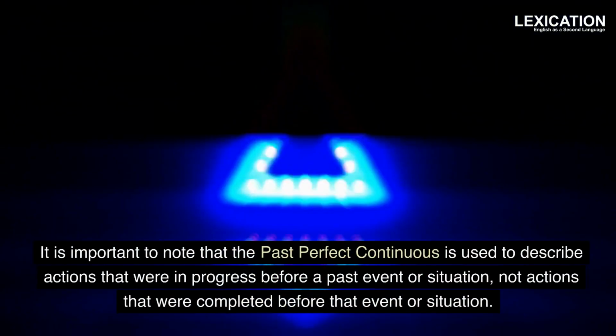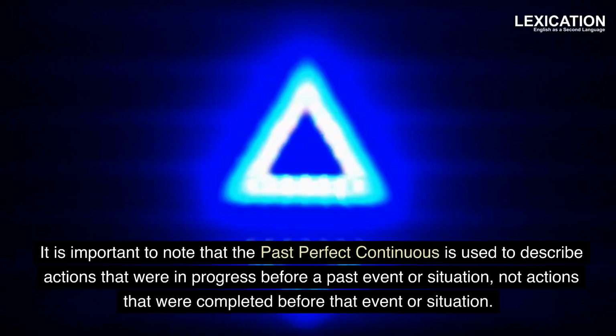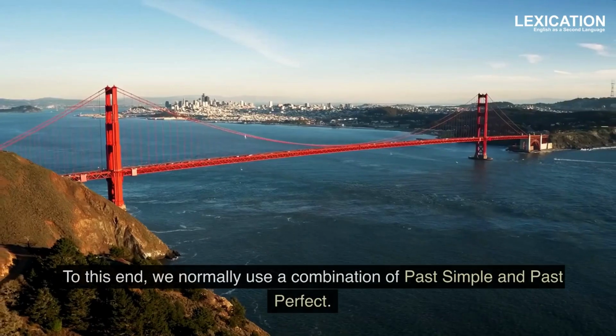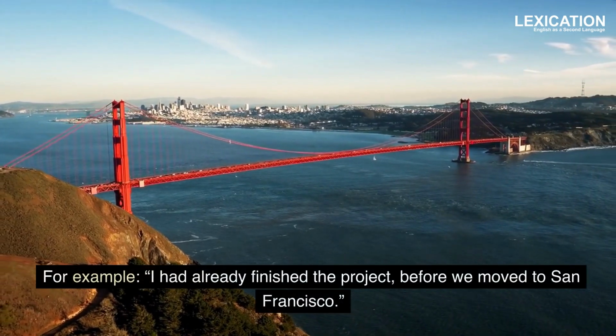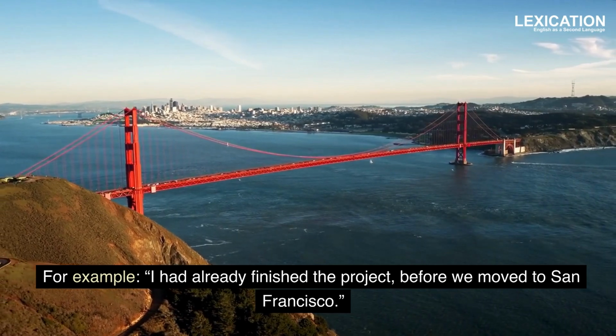Incoming warning. It is important to note that the past perfect continuous is used to describe actions that were in progress before a past event or situation, not actions that were completed before that event or situation. To this end, we normally use a combination of past simple and past perfect. For example, I had already finished the project before we moved to San Francisco.